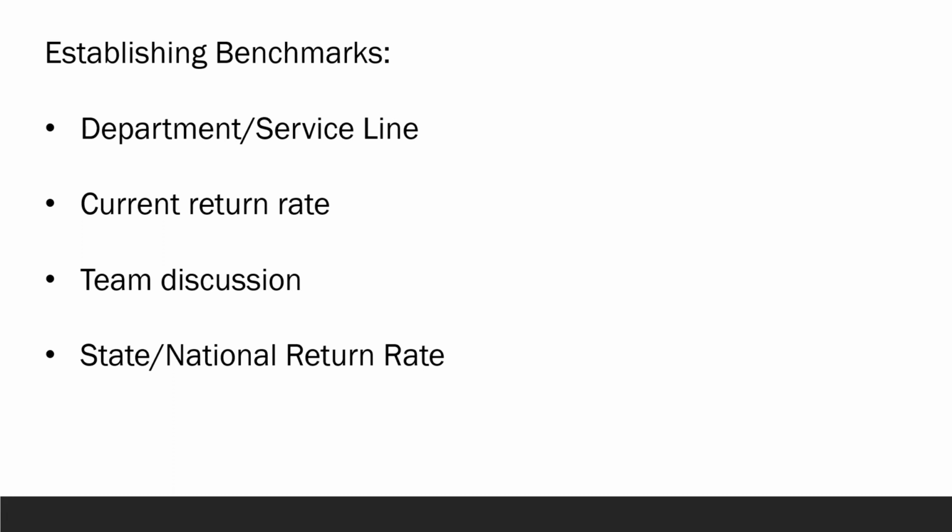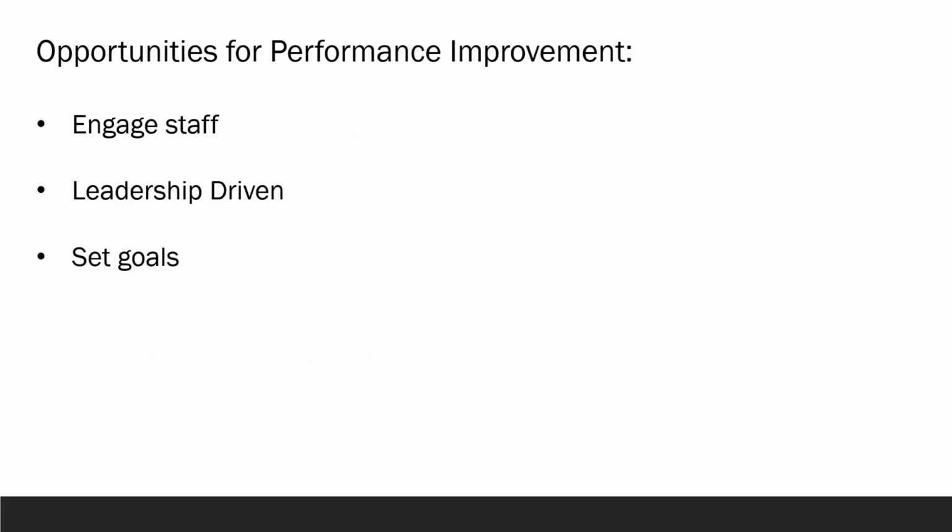And with that, after you set those, will come your opportunities for performance improvement. If you're currently at 17% and your goal for the next 6 months, if you're doing a shorter term goal rather than a long-term goal, is to be at 20% for the next 2 quarters, you really need to engage the staff. And I guess what I really should have put at the top is it's got to be leadership driven. You set your goal, kind of went from the bottom up here. So it's got to be leadership driven. Determine the number, work to hold the gains that you make, look at all the opportunities that you've got.